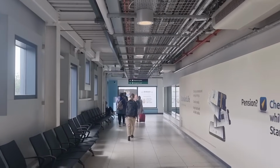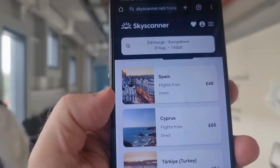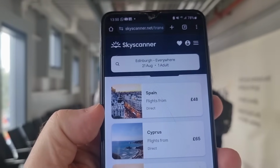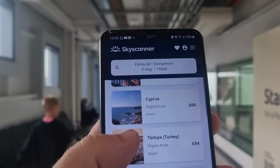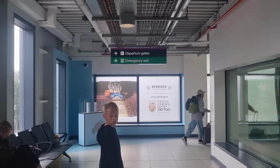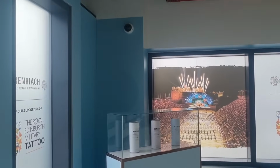Now, the cheapest flight going out to Edinburgh, if I was to book it right now, going to Spain, and I just checked where it is, £48. Now, I've actually paid less than this, and the price of the flight I booked has gone up a wee bit. I'll tell you about that in a wee seconds. We've got Cyprus, Turkey, Greece, quite a few places. Fancy a wee whiskey before you go on your flight.